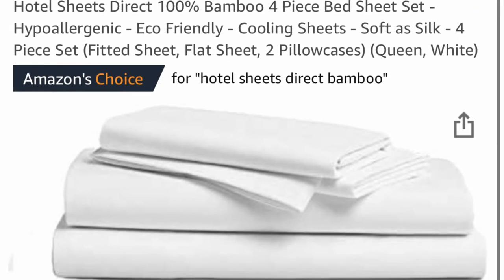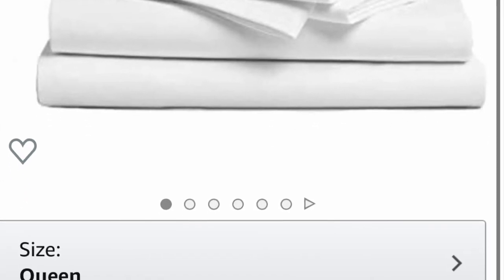These sheets, hotel sheets, direct 100% bamboo, are amazing. It's so soft, so soft. It feels like silk, and that's my bed cover right now. These are amazing, and they're good if you get hot at night, and they're hypoallergenic as well. They're cooling sheets. I got this framed map.